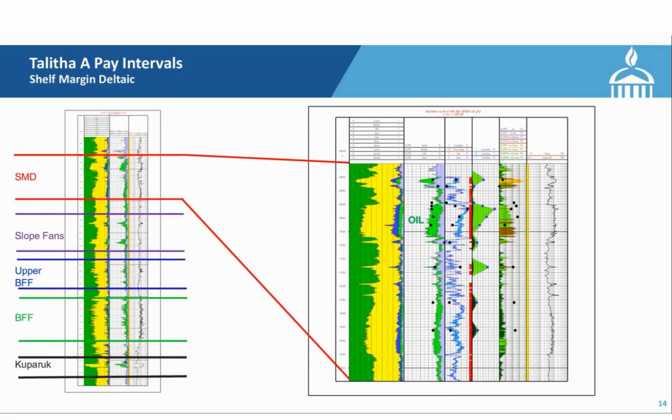Now up to the shelf margin deltaic. In the deltaic, we have three lobes, the A, the B, and the C. What we're going to be concentrating on today is the B section, the one in the middle. But overall, what you see is, again, a good tie between the log analysis and the core. So now what I want to do is pass it off to Mike Smith, and you can see how his work in the volatiles world matches what I've showed you here today.